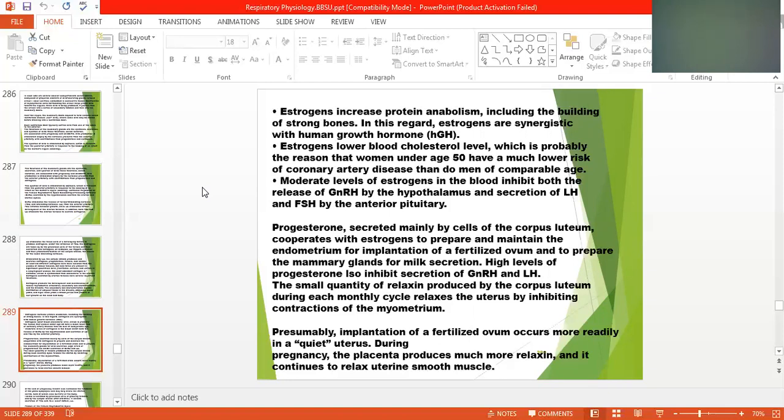Moderate levels of estrogen in the blood inhibit both the release of gonadotropin-releasing hormone by the hypothalamus and secretion of luteinizing hormone and follicle-stimulating hormone by the anterior pituitary. Progesterone, secreted by cells of the corpus luteum, cooperates with estrogen to prepare and maintain the endometrium for implantation of the fertilized ovum. The endometrium is the inner layer of the uterus. Progesterone also prepares the mammary glands for milk secretion. High levels of progesterone also inhibit secretion of gonadotropin-releasing hormone and luteinizing hormone.